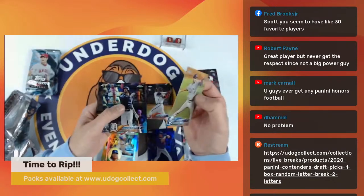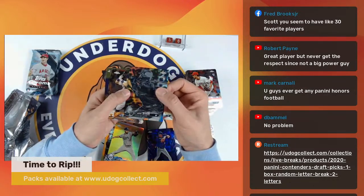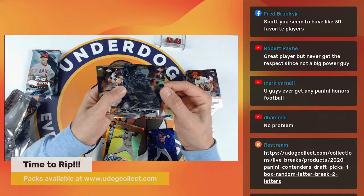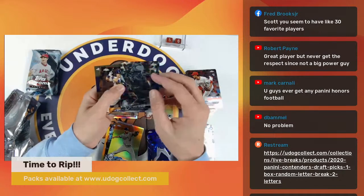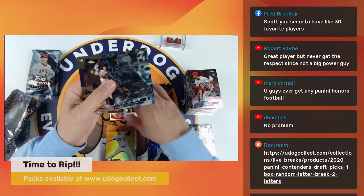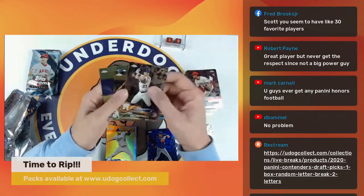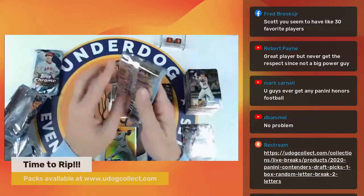Jacob Faria, Nicholas Castellanos, refractors. There's a Devers rookie. Photo negative or dark room. That's a cool card. Good rookie. Now, I am optimistic on Devers, Robert. I think he's that hard hit rate he has, man.